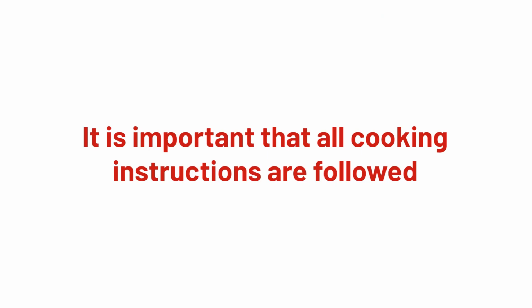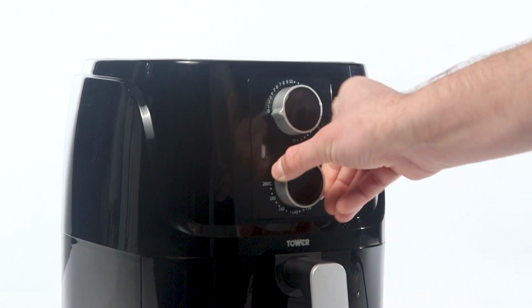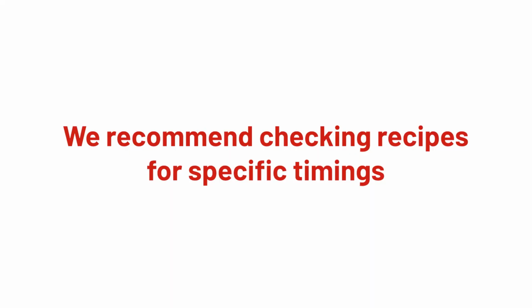When using your air fryer, it's important all cooking instructions are followed. This means setting the correct cooking temperature and cooking times. We recommend checking any recipes for specific timings.